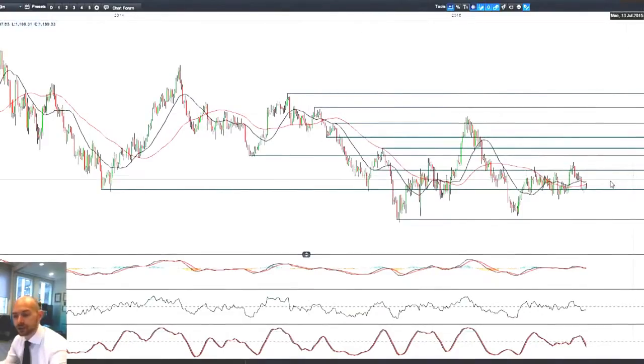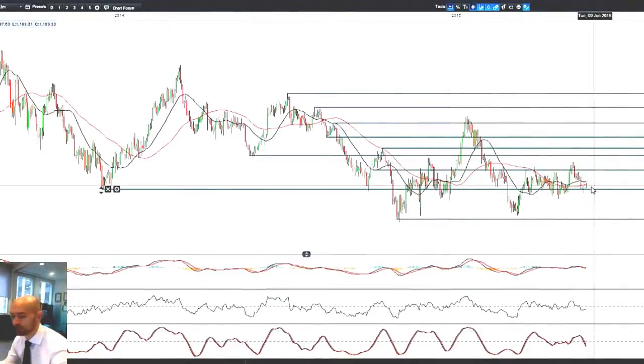So moving on to looking at gold, the dollar isn't doing a huge amount at the moment.